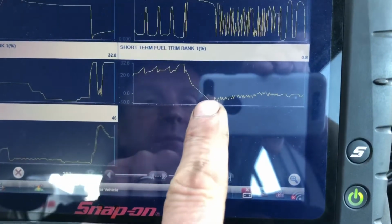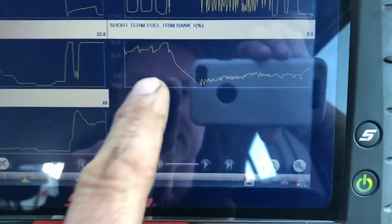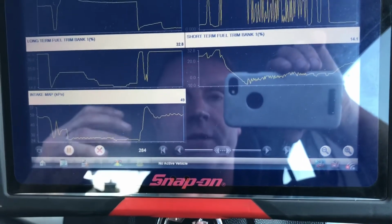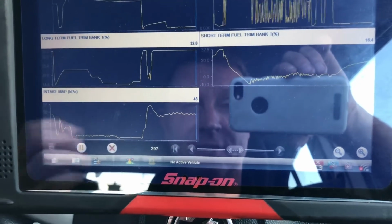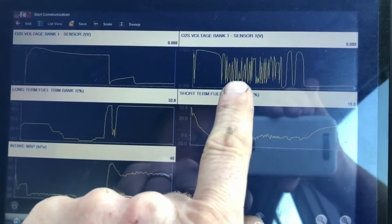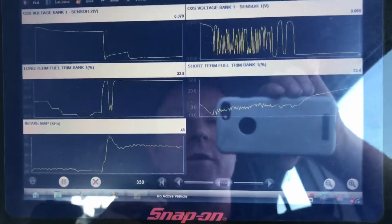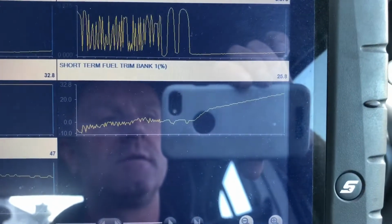Short term is going to adjust immediately. The long term is going to take a little bit longer to adjust. What the fuel trims are is where the engine ECU or PCM is seeing that there's an issue, and it's adjusting the amount of on time at the injectors for fuel to be injected because of what it sees with this lambda sensor. So it's adjusting the amount of fuel it's putting in to keep it as close to stoichiometric as possible. You can see this going back up to where it was.